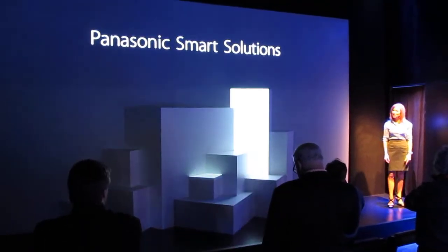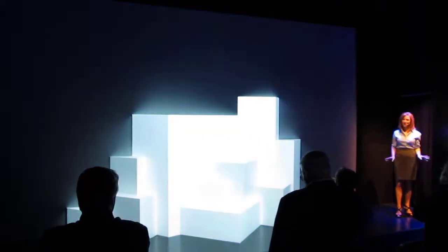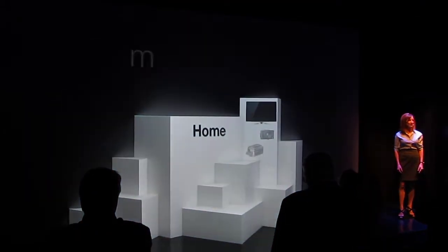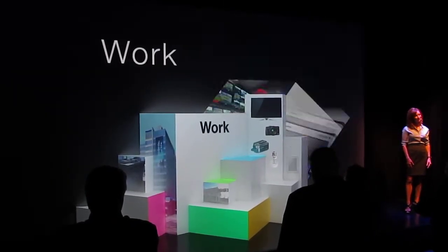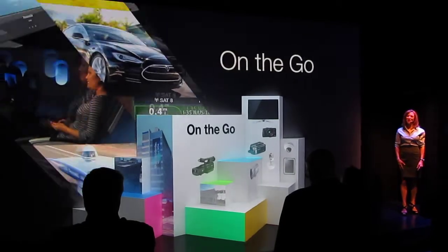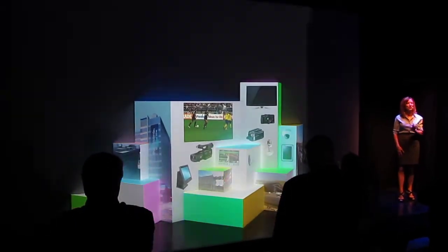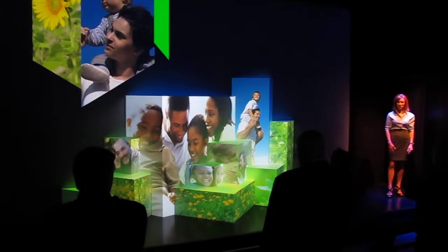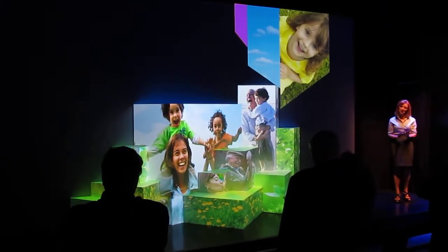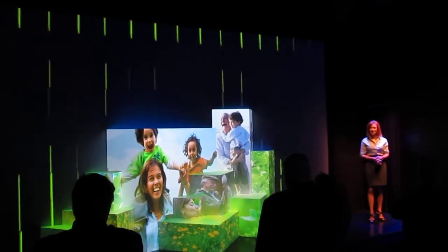Panasonic is committed to engineering a better world through smart life solutions that enhance every area of our lives, including at home, in communities, at work, when we're on the go, and at play. It's a comprehensive vision designed to make our lives easier, safer, and more enjoyable. The question of how to achieve that in a sustainable way without diminishing our quality of life is something we're all grappling with on a daily basis.